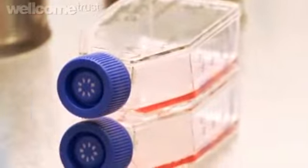So the lids are special. They have a kind of a filter, and they stop bacteria and stuff getting in, but they still allow circulation of gases. So again, the cells don't get too acidic.